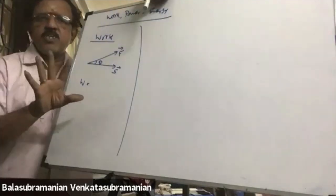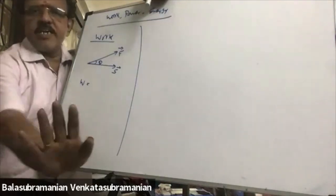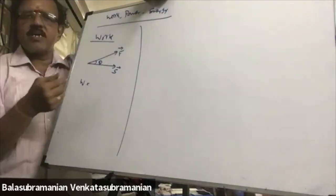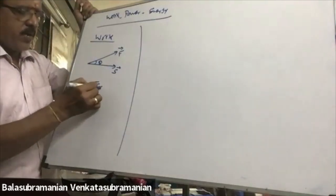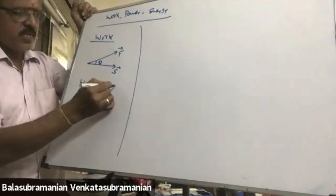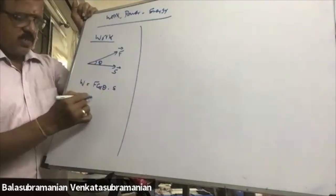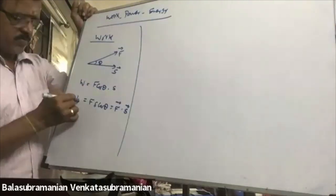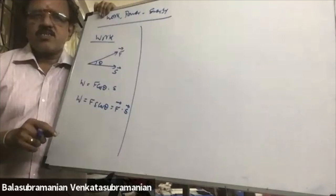You are pushing a box. Exactly theta equal to 0, you are pushing straight. At some other angle, you are pushing irregularly, making an angle theta. So the definition says work done is the component of force along the direction of displacement, into the displacement itself. You know very well, this is Fs cos theta, that is F vector dot S vector. This is known as the scalar product of two vectors.